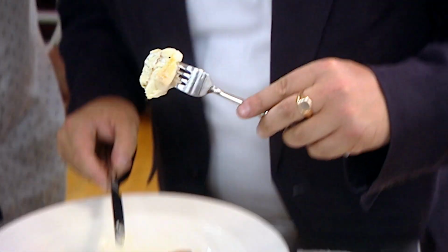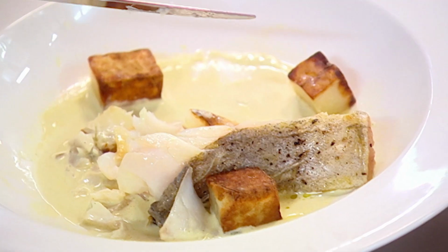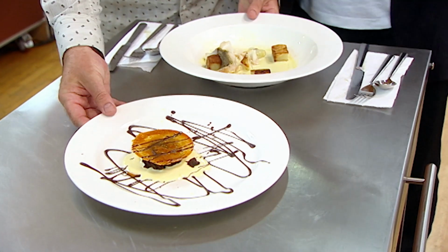I really want to like it. It's not a great dish, Cheryl. No. Sorry to say. The fish is cooked very, very nicely. Your potatoes are a little bit hard in the middle. I'm absolutely convinced that you are a much, much better cook than this. Let's move on to your desserts.